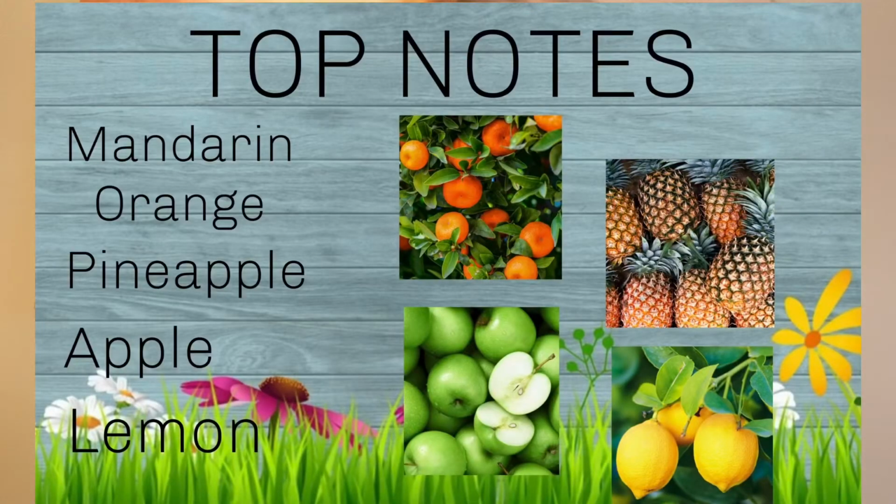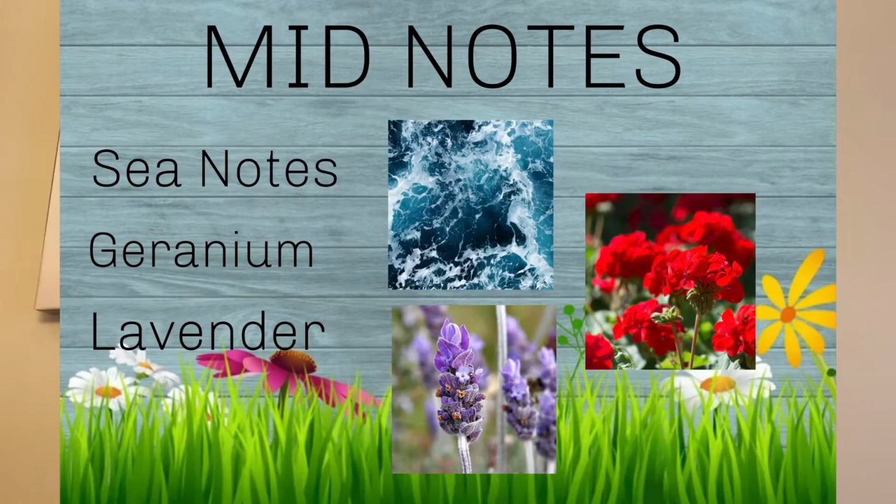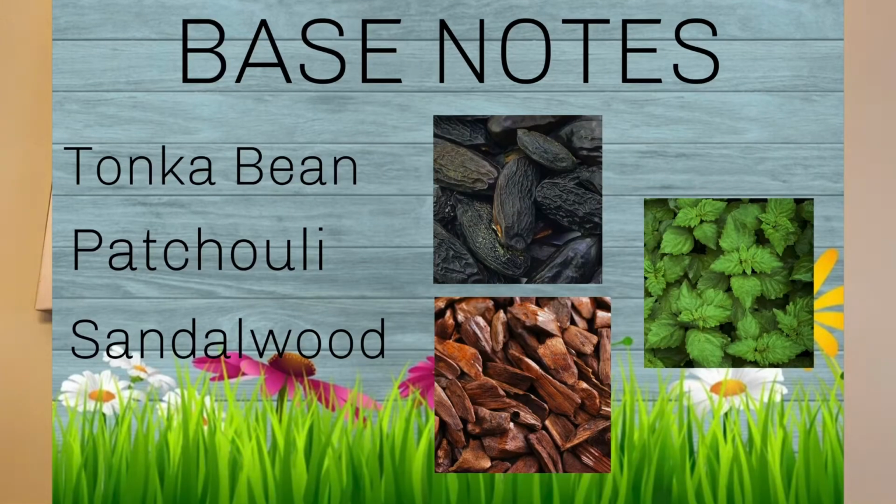Okay, so the top notes on this are mandarin orange, apple, pineapple, and lemon. The mid notes are sea notes, geranium, lavender, and the base notes are tonka bean, sandalwood, and patchouli. So I heard about the Star Walker by Mont Blanc. I heard it was a good fragrance. This one came out in 2021, and I didn't hear much about it. I think Ash did one video before about it, but I can tell you that I was really nervous when I bought it, but I like fruity fragrances, and this one did not let me down.